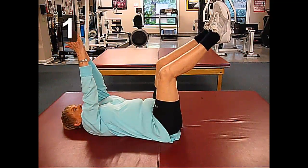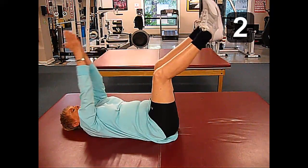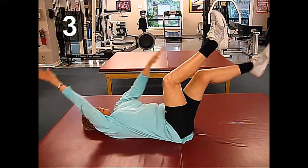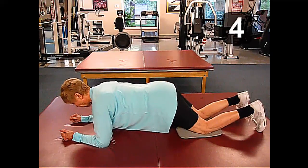The next 7 exercises are my favorites for building good trunk strength to improve your balance and stability when you're on your feet, and upper body strength to help you easily push yourself back up.